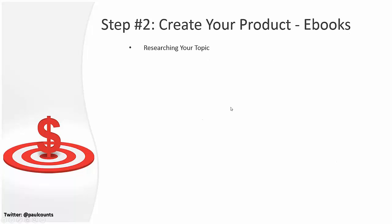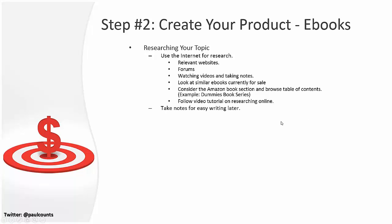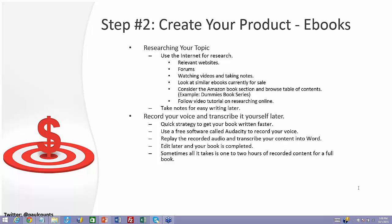So step number 2 here is on researching your topic. So, use the internet to do your research, look at relevant websites, watching videos and taking notes, look at similar ebooks currently for sale, consider the Amazon book section. So those are all things you can do to kind of research that topic even further to see what's selling and what is actually out there. Recording your voice and transcribing it later as well.